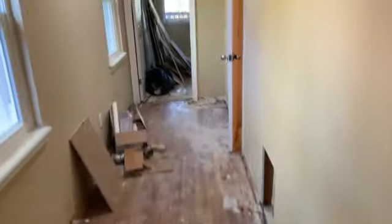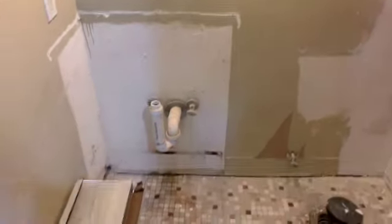Washer and dryer is going to go in here. This is all going to be painted. Got the recessed lights in. This is the tile we're going to tile the shower with. They already put the tub in. They already drywalled. That's the vanity light. The plumbing's been ran.